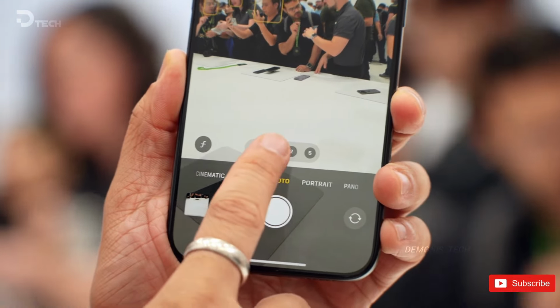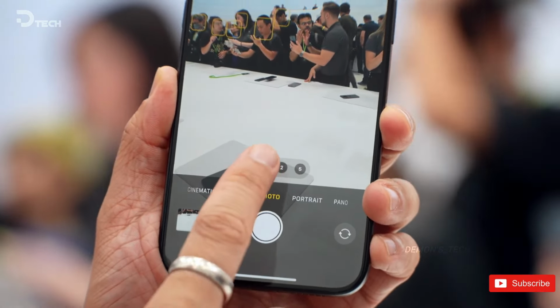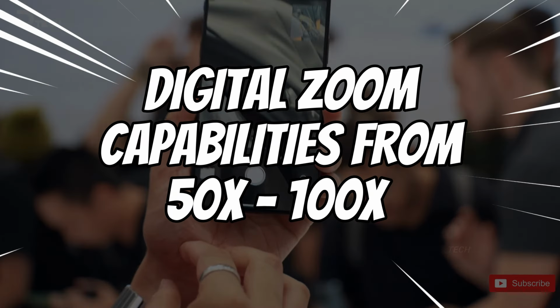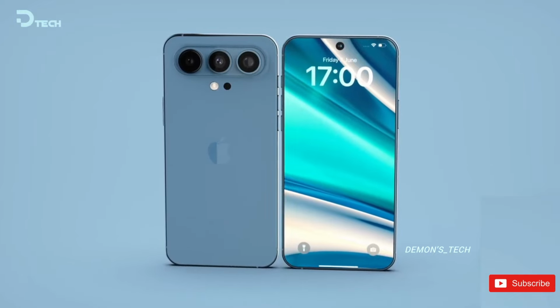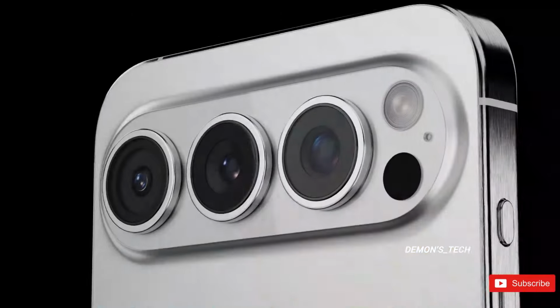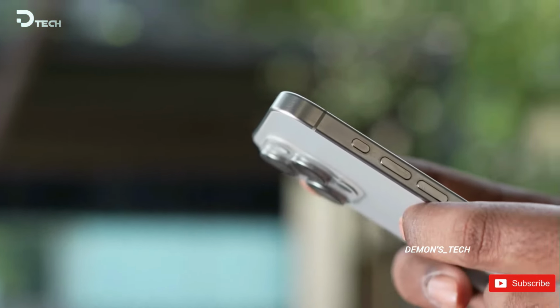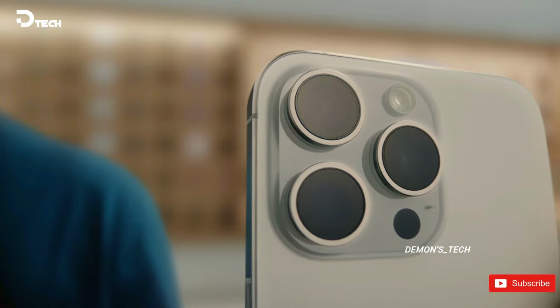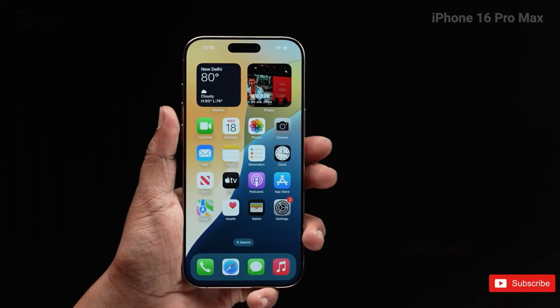Speaking of the telephoto lens, the zoom is getting an upgrade too. There's chatter that Apple might introduce digital zoom capabilities that could take you up to 50x or even 100x zoom. If this is true, the iPhone 17 Pro Max is going to be a zoom lover's dream. And considering Apple's been putting 48 megapixel sensors in their cameras, this is all about bringing more clarity to those long-distance shots.